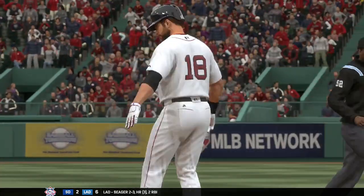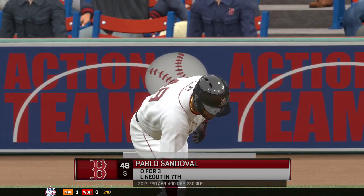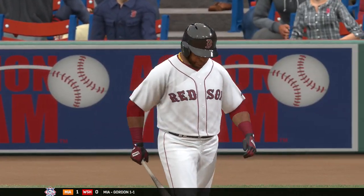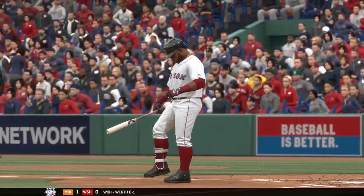Now batting, the third baseman, number 48, Pablo. Stepping in and ready for another shot, Pablo Sandoval. He could really use a knock here. 0 for 3 in the game so far.